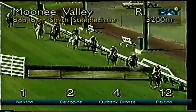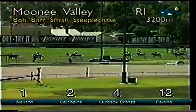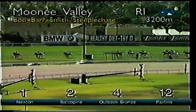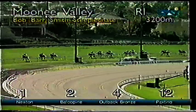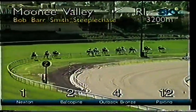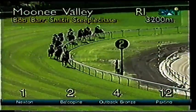4 further back is Outback Bronze as they measure that next one. About 6 further back Paxtino, 1.5 Trojan Gift, who clipped it, 2 to Voutinsk. 3 Matching Tiger, a length Carindale. 2 further back Mocha Master, 4 to Dunks, and 2 to Shenton Street. First to last must be the best part of 25 lengths coming around the turn with about 2,000 to go, and it's Newton out on top in the chase.